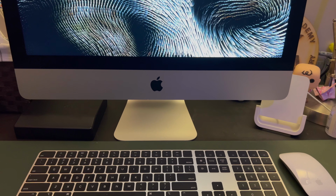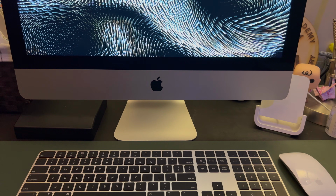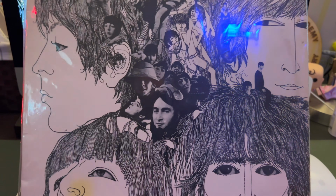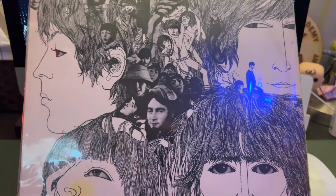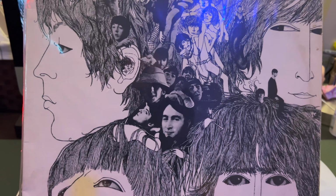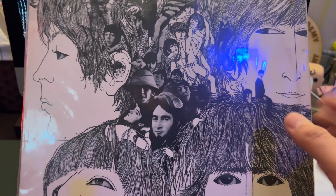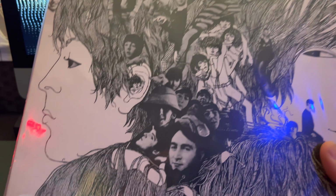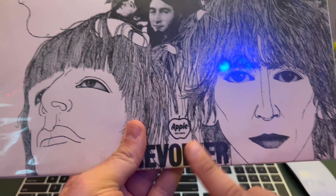Okay, next up, this is a Japanese pressing in stereo, and it does have the stereo label right there. I really like these Japanese pressings. I have the whole set. Well, I shouldn't say I have the whole set. I have the whole core catalog in Japanese. Well, they're not in Japanese. They're still in English, but they're Japanese. Anyway, Apple logo.